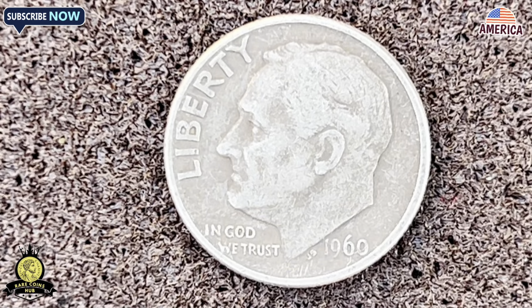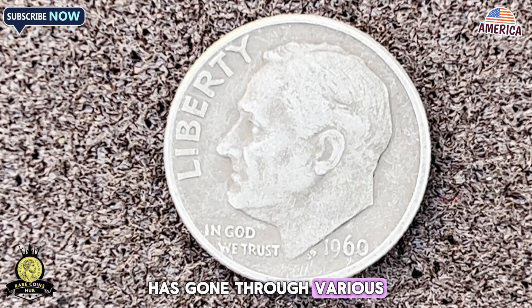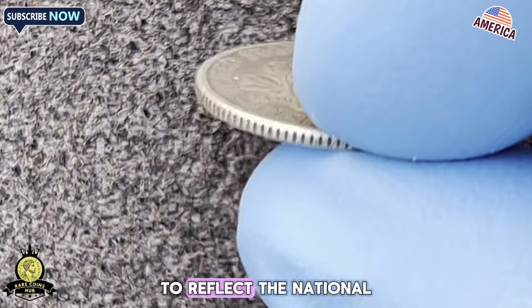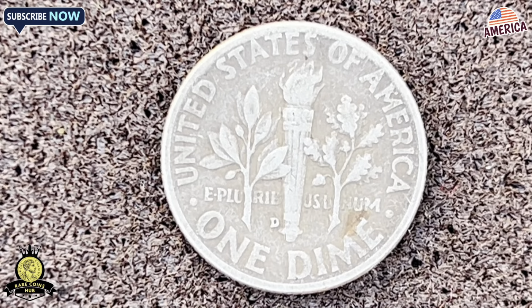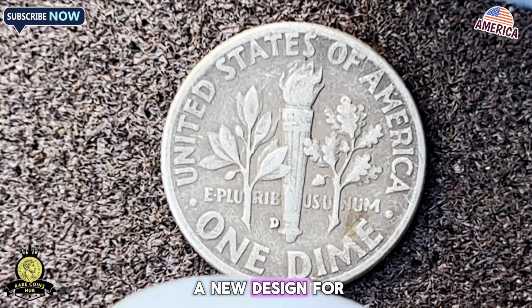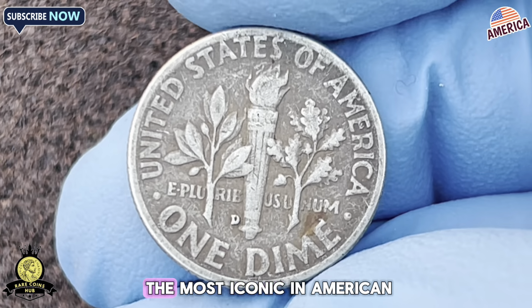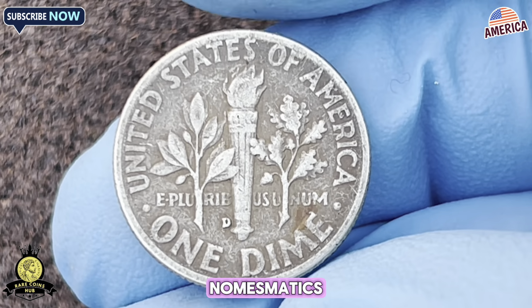its design. The design of the dime, like many U.S. coins, has gone through various changes over the years to reflect the national sentiment of each era. In 1946, the U.S. Mint introduced a new design for the dime, a design that would last for several decades and become one of the most iconic in American numismatics.